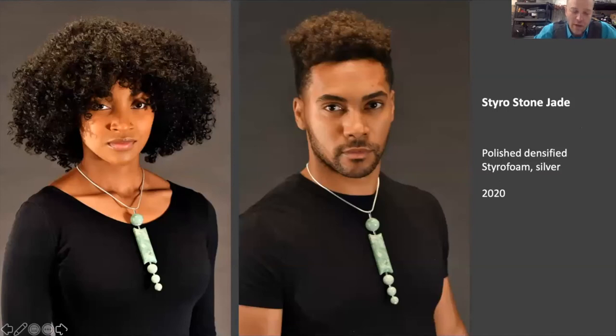So in jewelry, I wanted to push this material. I wanted to experiment with it. I wanted to see what I could do. How far could I take it? But at the same time, I was thinking about the value systems that we have in our country and why certain materials are looked at as being worth more than others. And I also continued to use mimicry in this piece. So I called it Styrostone Jade. With this material, I cut it, shaped it, sanded it, and then polished it. And as you can see, after it's been polished, it looks like jade.